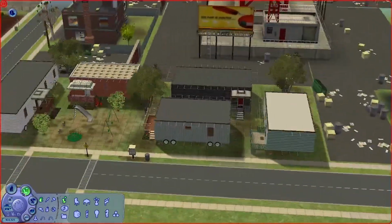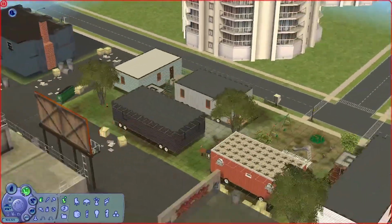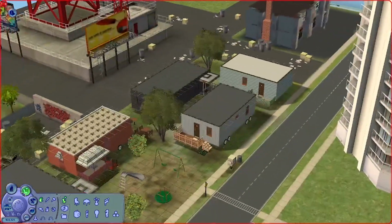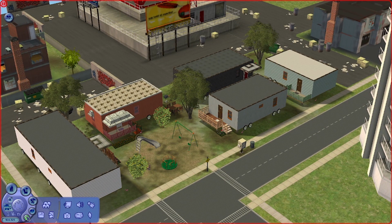Okay, this lot is definitely not the eye-pleasing one, nonetheless, but it suits the character of this build. It's cheap, economy, affordable, so that's a pretty good place to start off with, to have your Sims be poor, from rags to riches. Overall, I'm going to give this lot a 7.